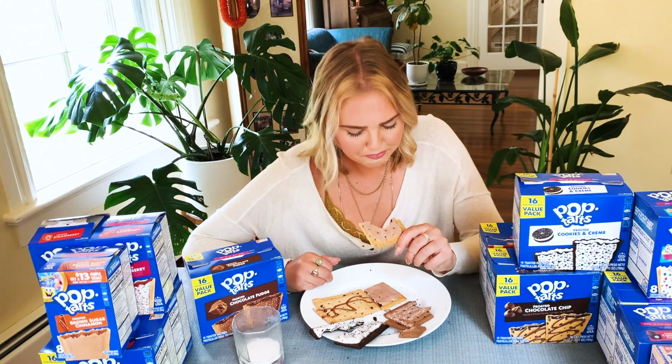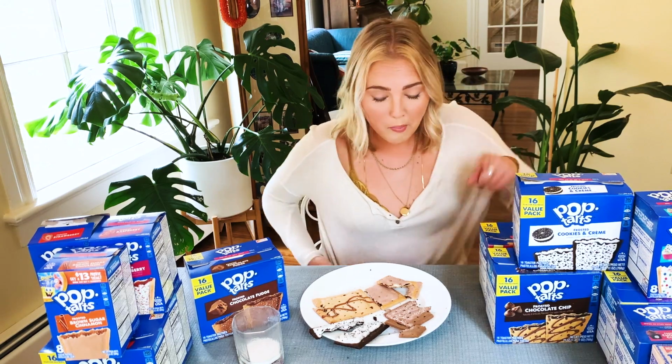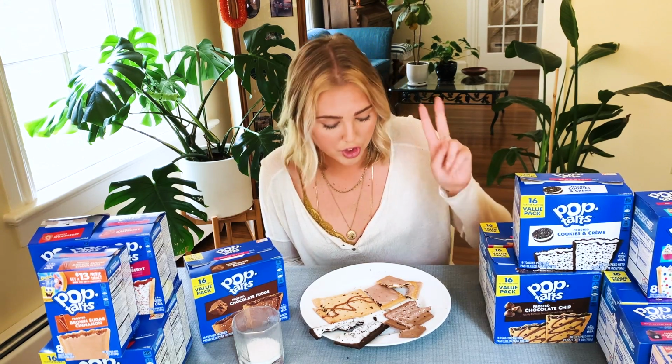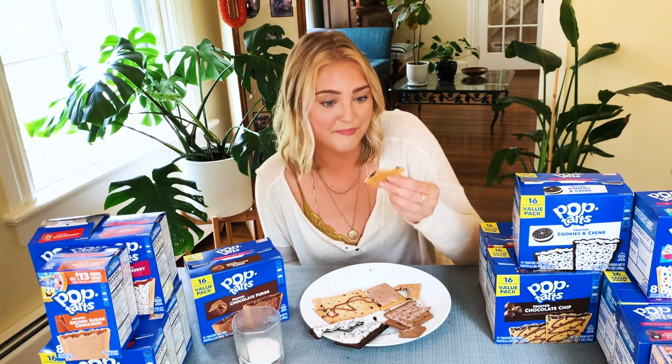I don't know if you've ever had Starbucks' s'mores frappuccino, but it's fantastic. I think they have it come out every summer. This reminds me of it. This will be controversial. This tastes better to me than an actual s'more. One, because you don't have to do any work. Two, all the flavors are combined into every little bite and it's not messy.